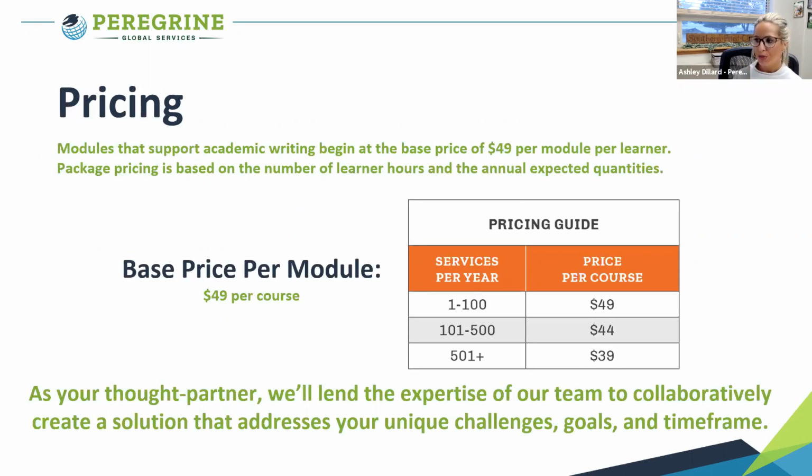And then the pricing is based on volume discounts of services used by the entire institution. So say your business program utilizes our business administration assessments for a program level assessment for accreditation. We take those services into account. So if you have 1 to 100 services per year, that is $49, and then it drops down through different volume discounts depending on the number of services you use. Like I said earlier, we will work with you to find out what works best for you.